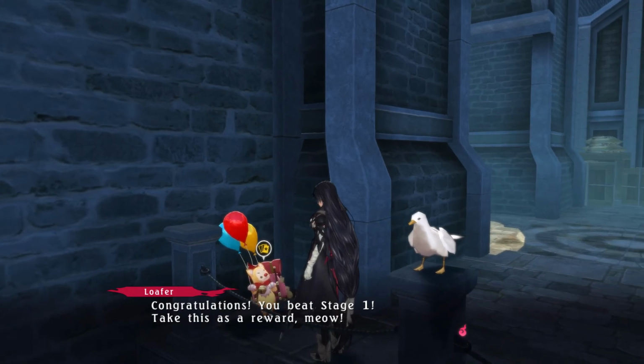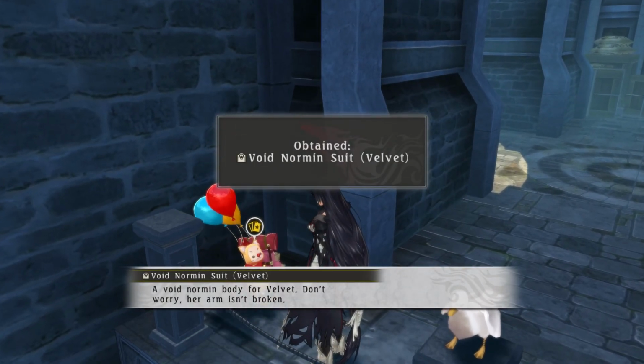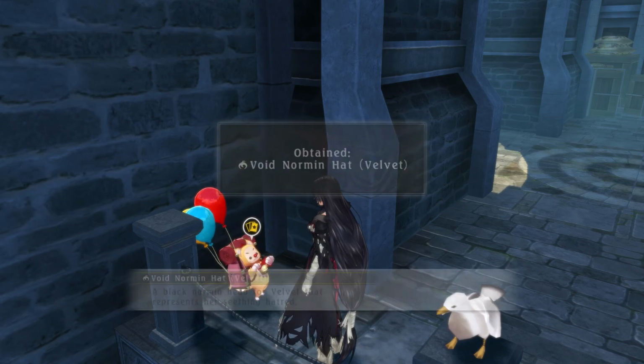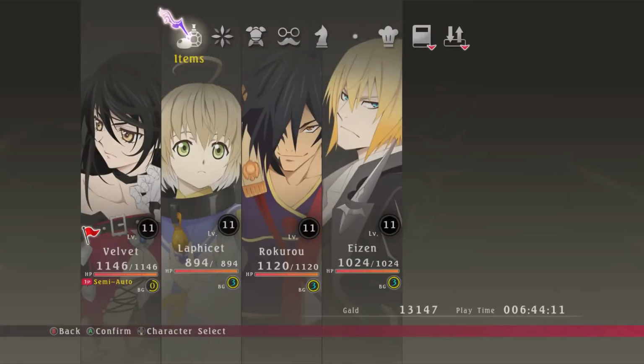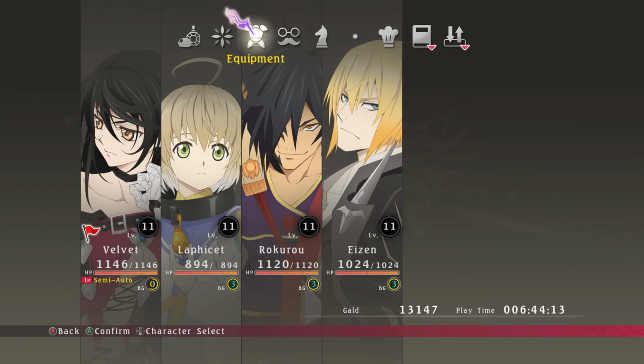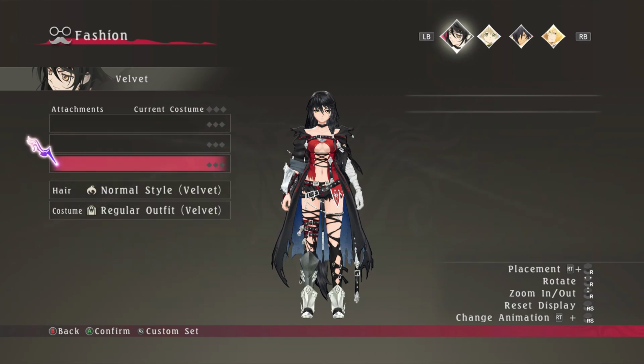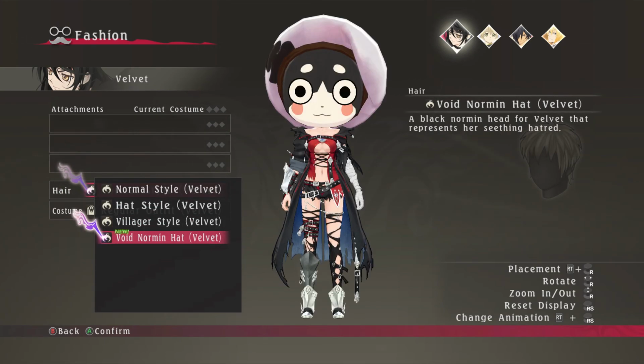I beat stage one. Void Norman suit. Don't worry, her arm isn't broken. So this seems like, once again, the cats all just seem like they're going to be involved with getting me clothing options. Oh my dear God. A black Norman head for Velvet. That represents her seething hatred.